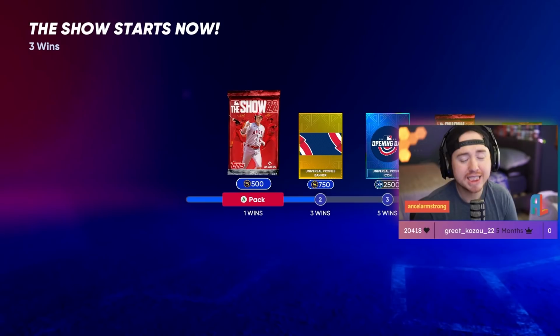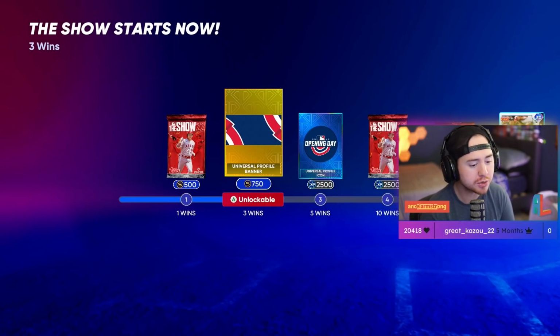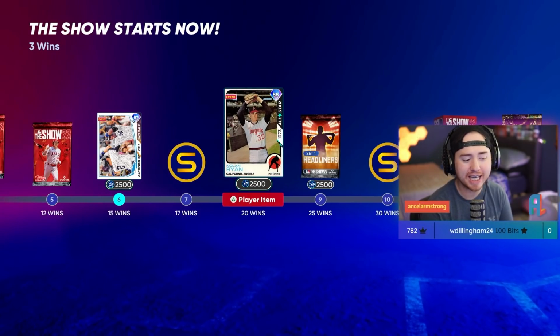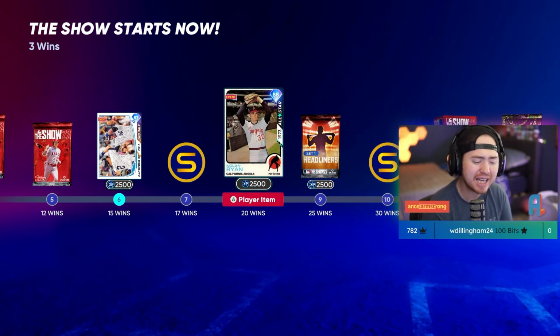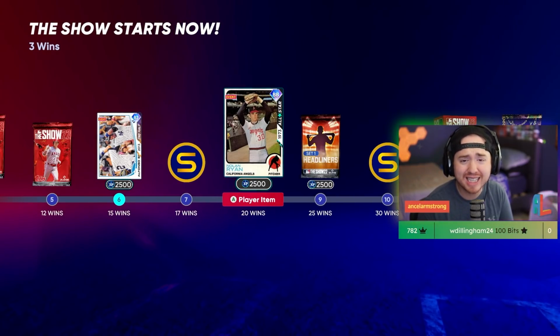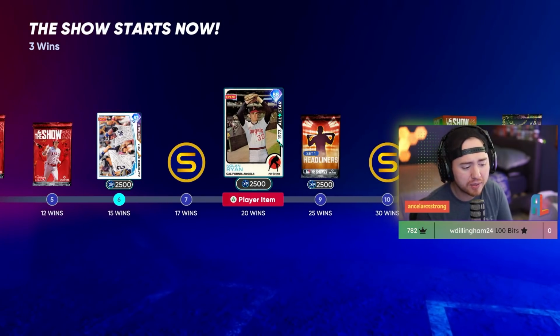Same can be said here for events. We're getting our packs, we're getting our stubs, we're getting our XP. It takes 20 wins to get both player rewards. Honestly, not too much in these 3 inning games. They do go by pretty quick, but this event does end on the 8th, so very, very limited time.